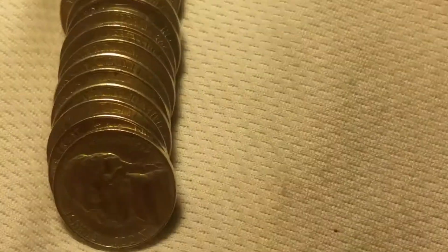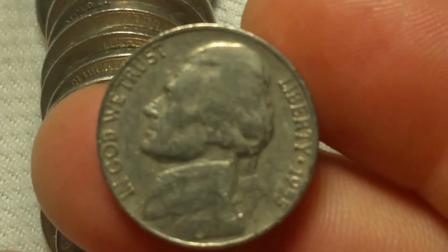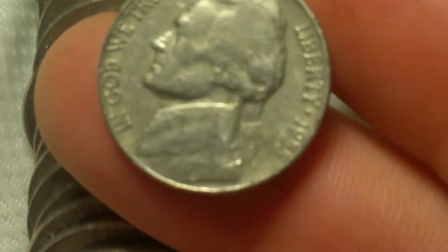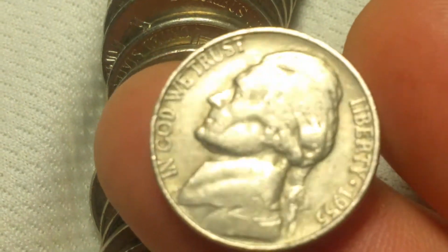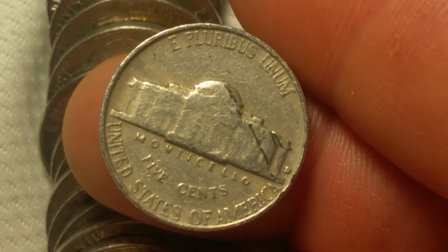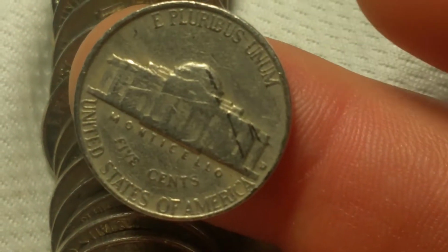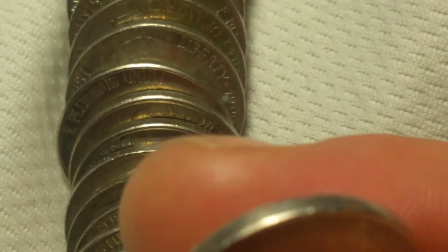Well, that didn't take long. I pulled these 2 coins away from the first roll, and I'm already coming up with a find. And that is a 1955 out of Denver. I'll check it for the D over S off screen here, so if I find it, I'll bring you in. If not, we'll move on to the next coin.